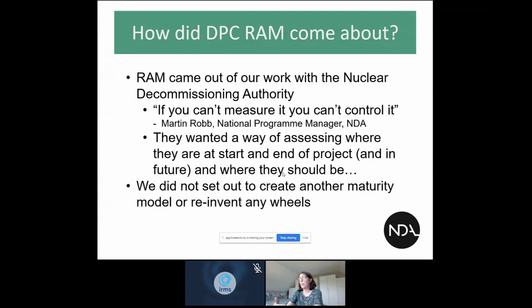So it became apparent to us that we needed to use some kind of maturity modelling to assess where the NDA were at the start of their project, and then also to assess where they are at the end of the project, hopefully seeing some kind of improvement, otherwise we've not done our job very well. But also a way of setting goals for the future. So you could say, well, we're currently here, but in 5 years we'd like to be here. And a maturity model seemed like a really good way to fulfill those aims.